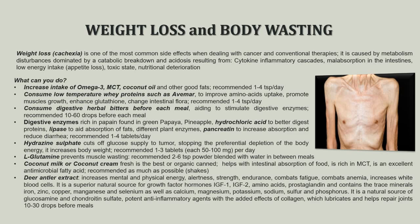You should also consume digestive herbal bitters before each meal. They aid to stimulate the digestive enzymes, and it is recommended that you take about 10 to 60 drops before each meal. Digestive enzymes that are rich in papain are found, for example, in green papaya or in pineapple and are also very important. Hydrochloric acid also helps to better digest proteins. Lipase aids absorption of fats, along with different plant enzymes. Also pancreatin to increase the absorption and to reduce the diarrhea. Here it is recommended that you take between 1 and 4 tablets per day.